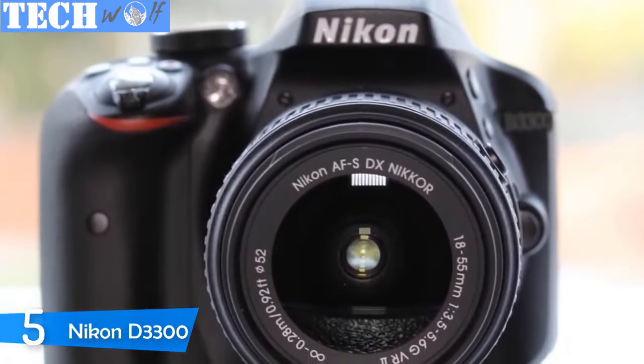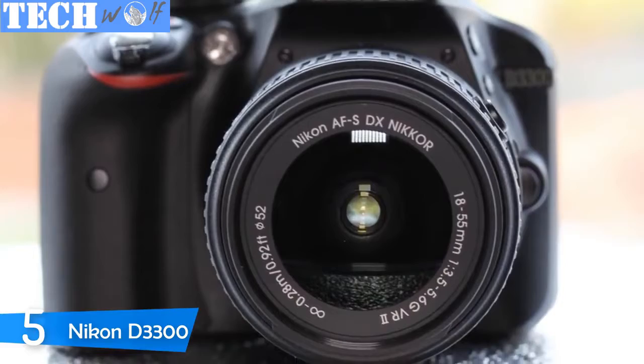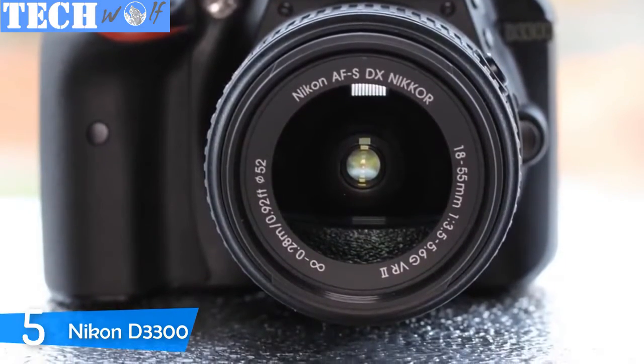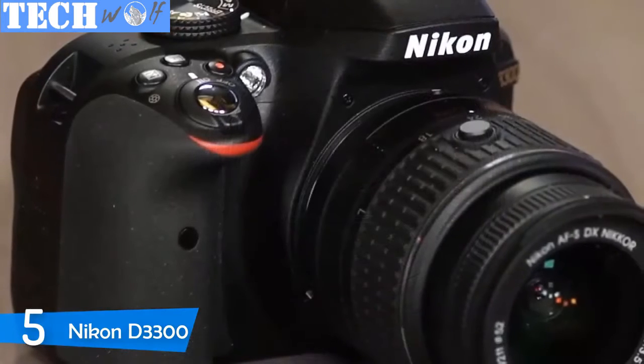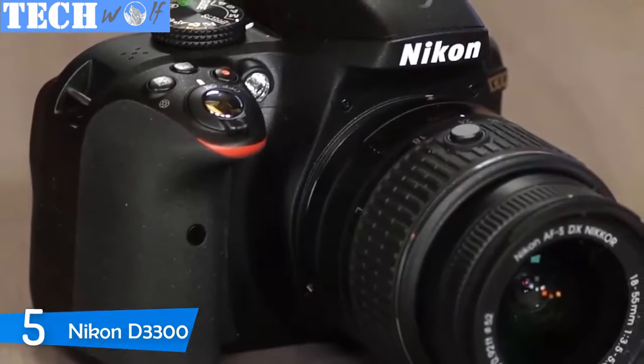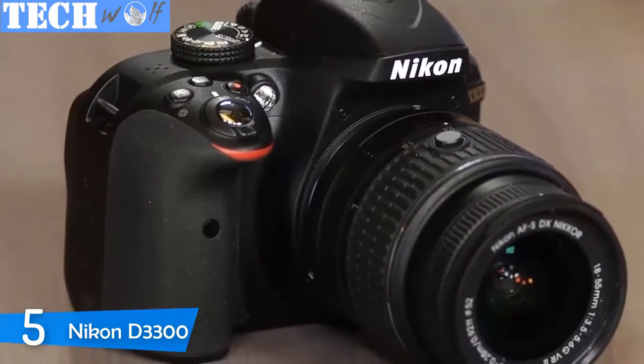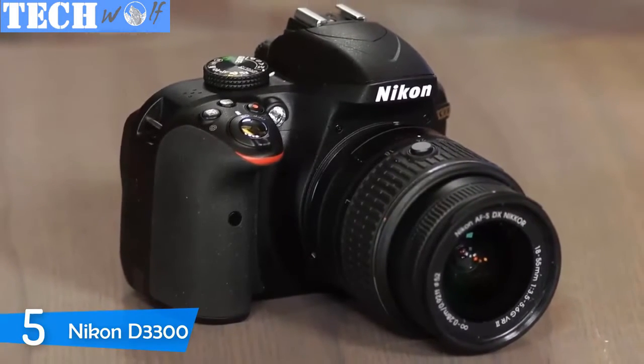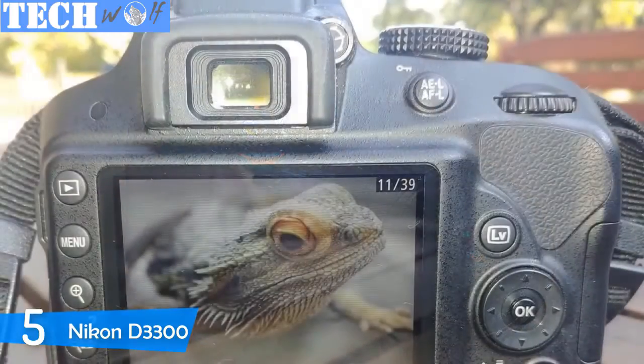The Nikon D3300 is one of the best beginner cameras in the market, and the company knows how to make some great beginner-friendly cameras. This one is equipped with a great sensor, continuous shooting mode, superb autofocus, simple controls, and it's still popular with plenty of photographers, thanks to the availability of different lenses out there. Let's take a closer look at this marvelous camera.